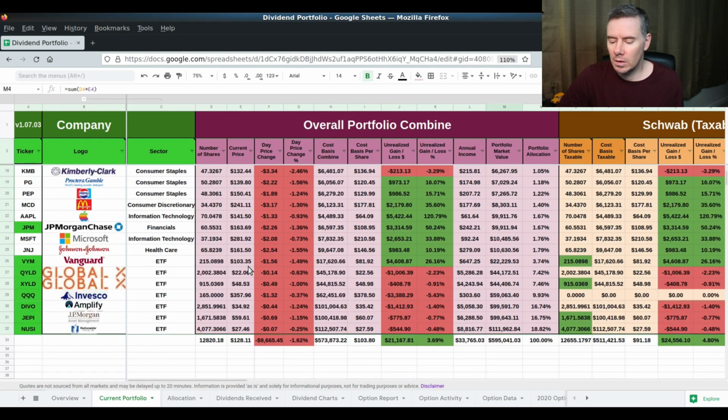So if we scroll down here, you can see me obviously getting out of VYM, so there's still $22,000 left in there. Like I said, by the time Monday rolls around, there'll be a lot more long-term capital gains I can render out of there. And then the week or two after that, the remaining amount will be long-term capital gains, and I'll get out of it. And the rest of that will all go into mostly Devo, most likely.